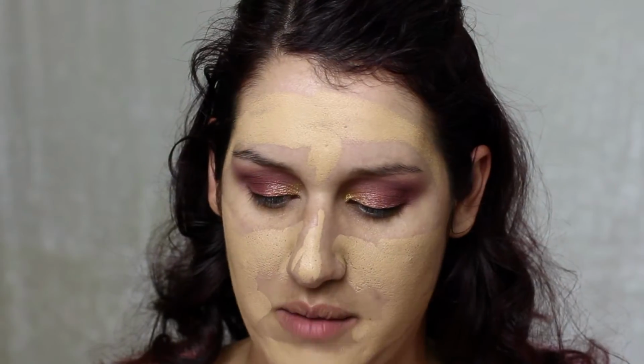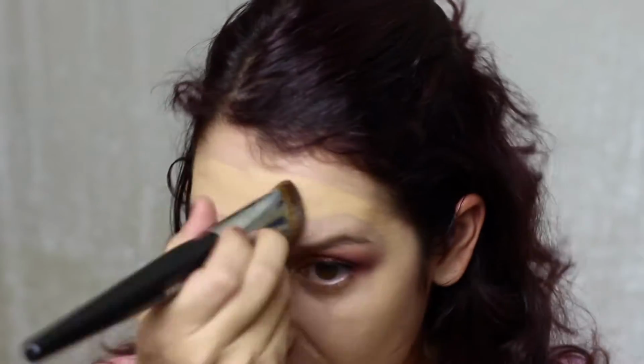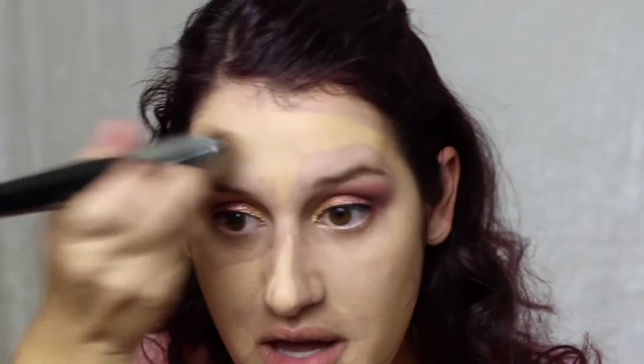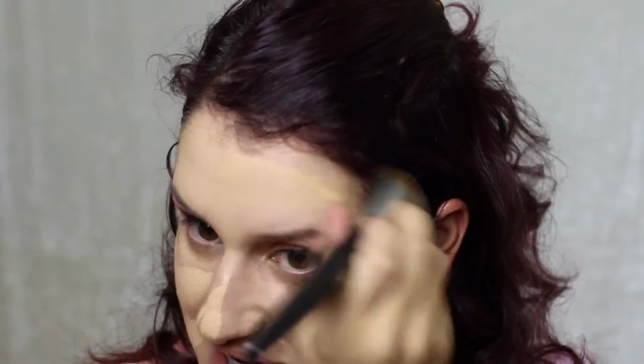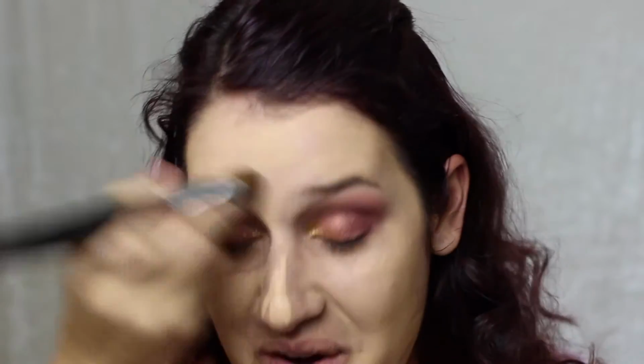I'm going to use my Sephora Pro Press Full Coverage Complexion brush. It's this little fat one. You guys, I got this brush a really long time ago, like last year, and I've legit never used it until a couple days ago. And it's the perfect brush for this stick foundation. And it's super easy to blend out.